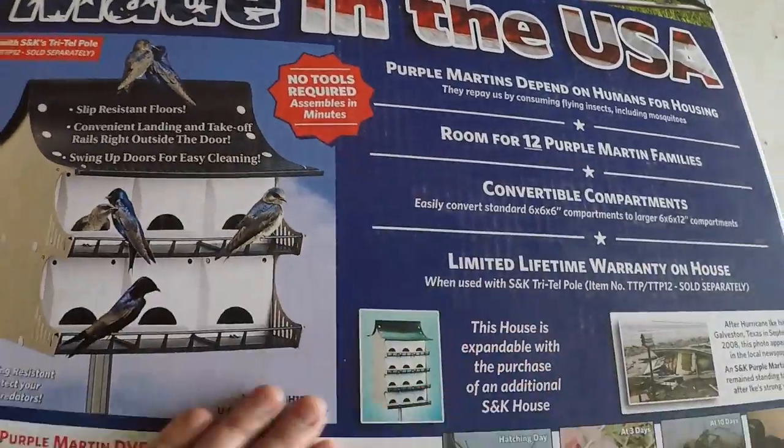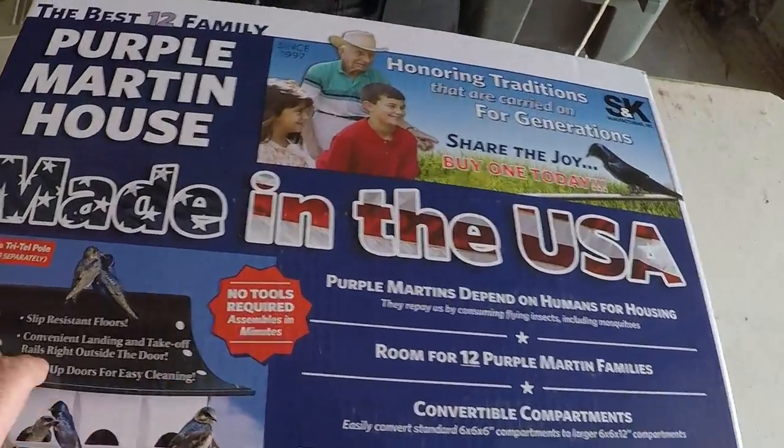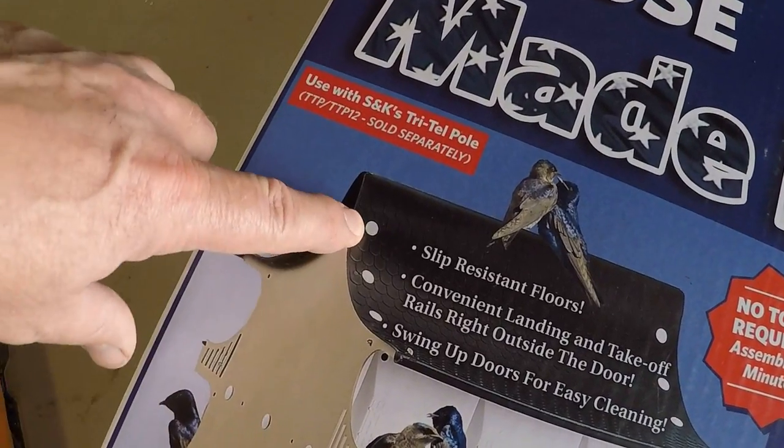So we're going to put this thing together. You don't have to have any screwdriver, nothing. It pops together. You can see these little white deals?